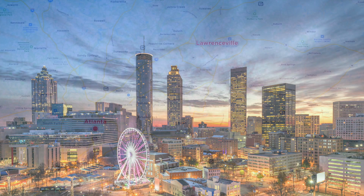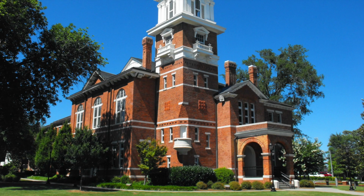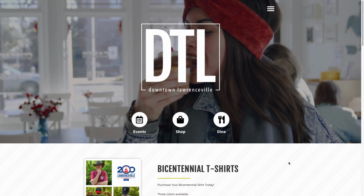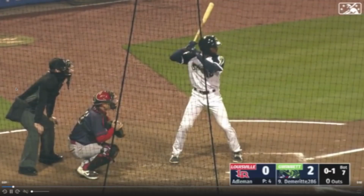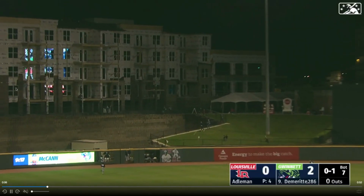Let's get going. All right, we're going to start with Lawrenceville. Lawrenceville is about 30 miles northeast of Atlanta, so depending on traffic, it can take anywhere from 35 minutes to an hour. Lawrenceville sits on a beautiful downtown square with a historic courthouse, surrounded by great shops, restaurants, and brewpubs. Around the corner is Coolray Field, the home of the Gwinnett Stripers, which is the AAA affiliate of the Atlanta Braves. If you love minor league baseball, you will really love the Stripers. Lawrenceville has a great selection of still affordable houses, which we're going to look at in just a second.